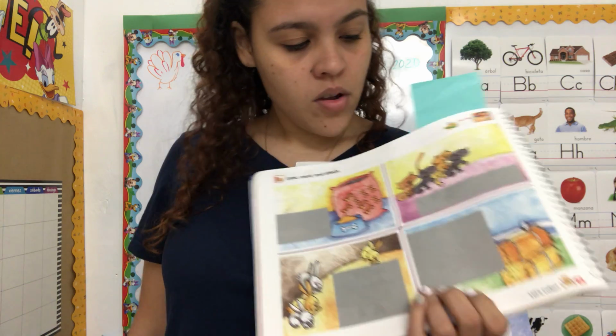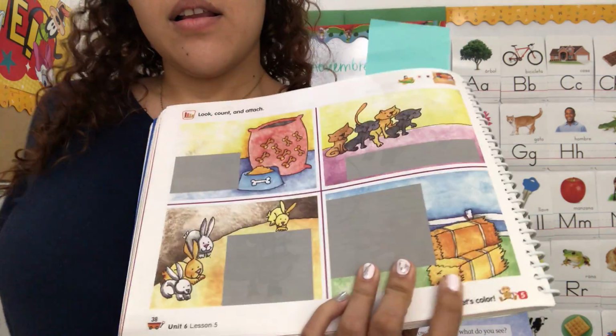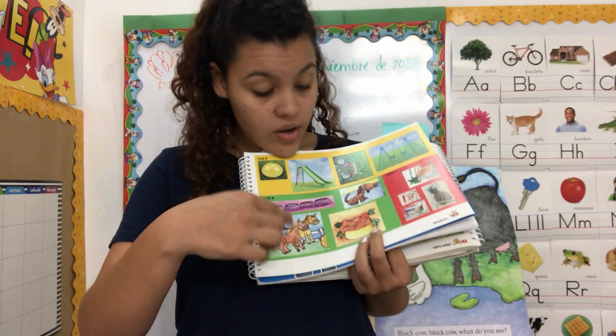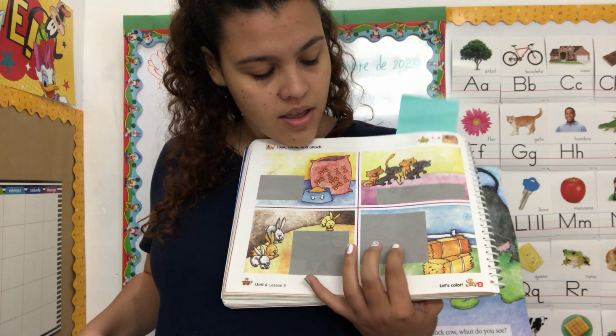Entonces, vamos a ver, ¿el caballo le gusta comer? Las pajitas están. Así que, son los únicos que quedan. Vamos a sacarlo. Y vamos a pegarlo en esta parte.